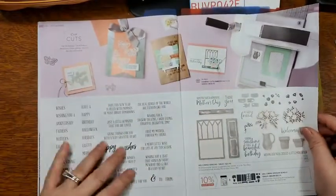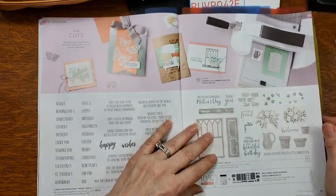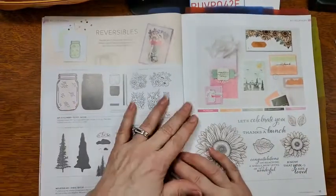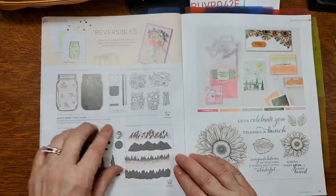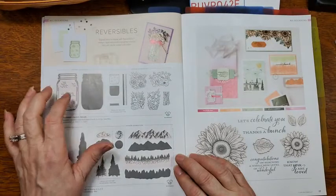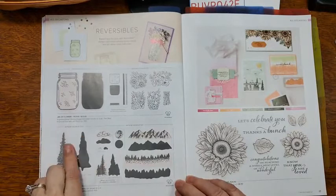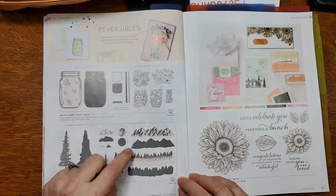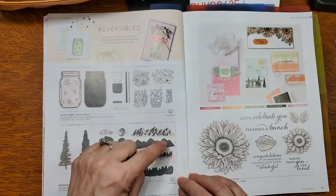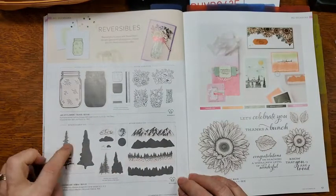Here is A Wish for Everything. This is a carryover. This one here, the Welcoming Window bundle, is also a carryover. These are reversibles, and what that means is that one side of this stamp is smooth for the color, and the other side has the detail on it. That's what a reversible is. And the same with this one. You can use the back side of this, and then you get this shadow. Same thing with this one. You can use the detailed side, or you can use the shadow side. Same with this.